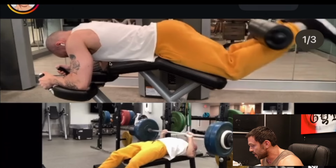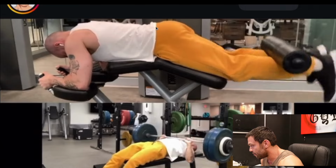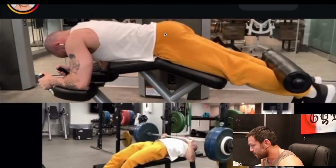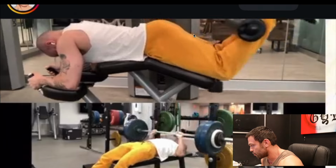I don't like this leg curl at all that he's doing. It's like immediate hip extension, immediate back extension whenever he's going, like right away. So he's missing tension on the upper hamstrings, which is where we really usually need it.